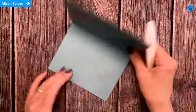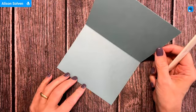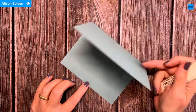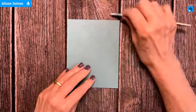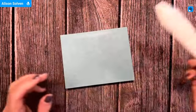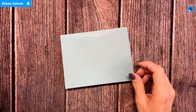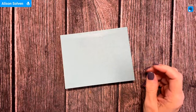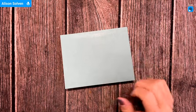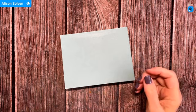So I am starting with Lost Lagoon. Now, this is not a color I use very often. Oh, hi, Leanne in Perth. Nice to see you. Hi, Mo. 8.5 by 5.5, scored at 4 1/4, and that's how we're going to get our North American sized card. So for people like my buddy Leanne in Perth, she's going to have to adjust the measurements for her size paper. Oh, hi, Sonia. Nice to see you. I haven't seen you in a while, and thank you for sharing.